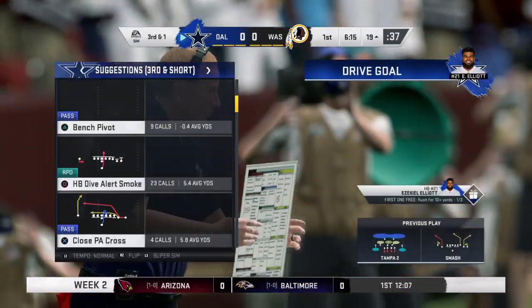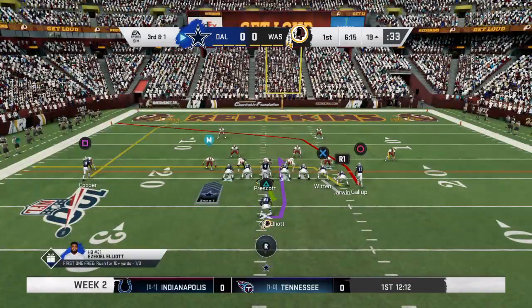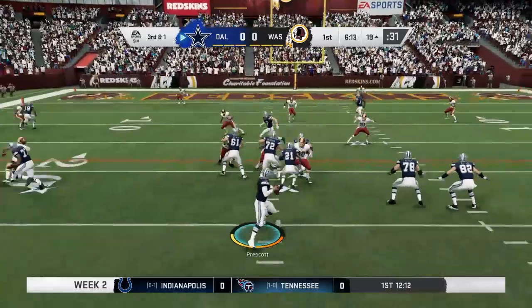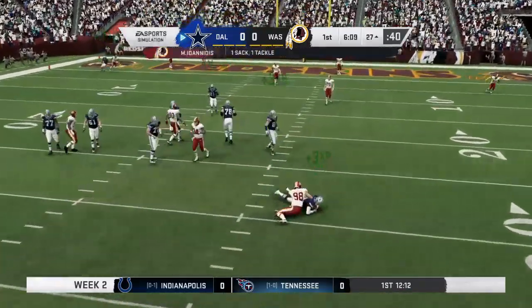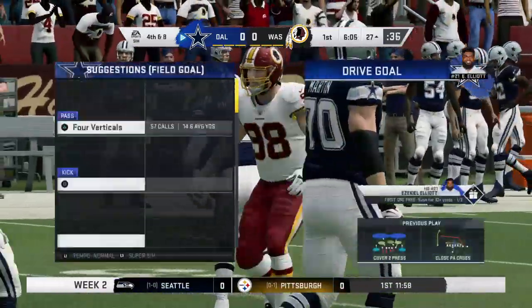A second down pass play there, but it's incomplete. Cooper again the target, and it's third and short. They tried to throw on second down, unsuccessful. Now it's 3rd and 1. He can't avoid the pressure. Redskins get there off the edge, this sack by Matt Ioannidis.